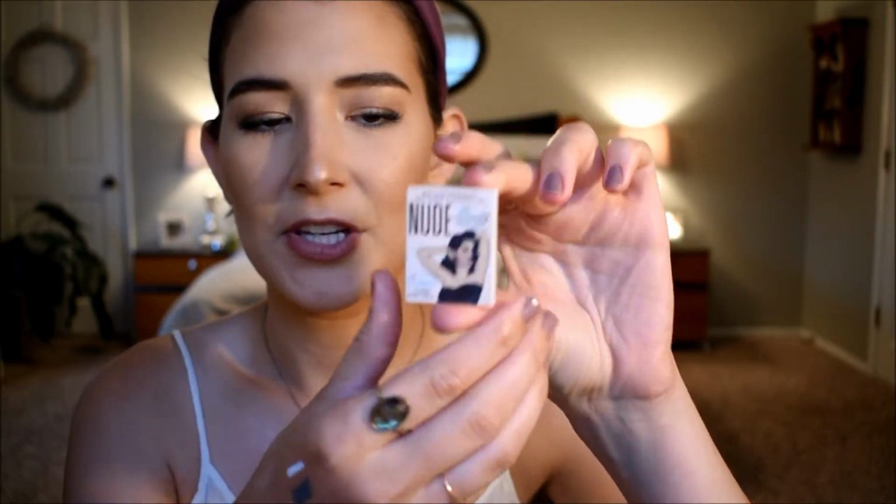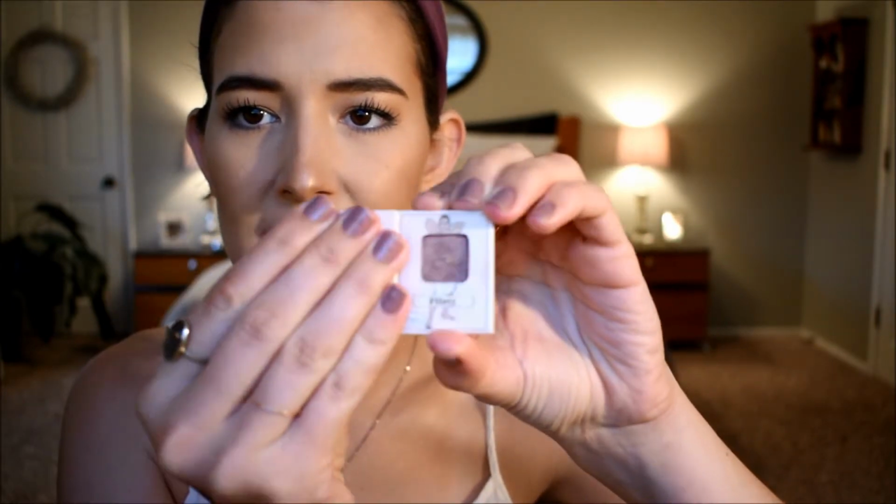Then I have a Nude Dude mini eyeshadow. What's his name? I don't know. It says 14L1. I don't see a name on it. This is the packaging. It's really cute. The shadow is so pretty. I mean, it's gorgeous. So I'm going to hang on to him as well.